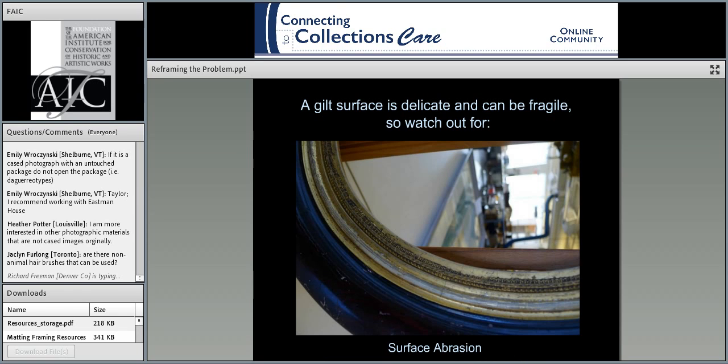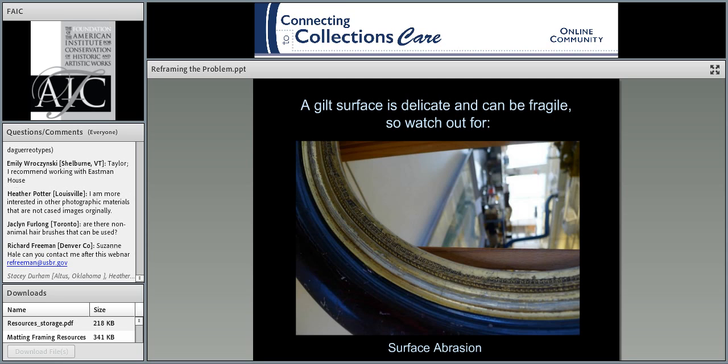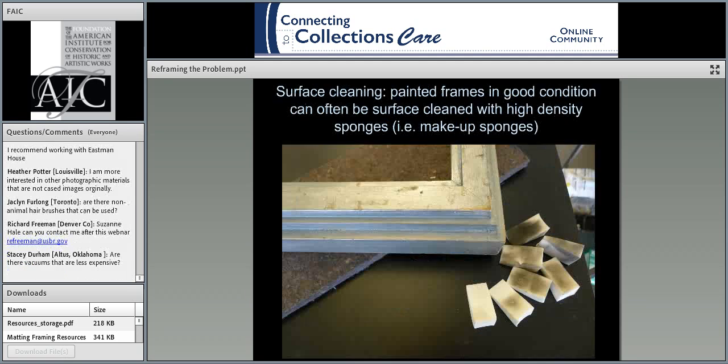Dusting with a soft brush is probably all you should do in terms of cleaning gilt frames, since gold leaf can be so delicate. Gilding is very easily abraded by being rubbed too hard, say with a cloth or a slightly damp cloth. And here you see a large section of white gesso where the gold has just been rubbed away on this frame.